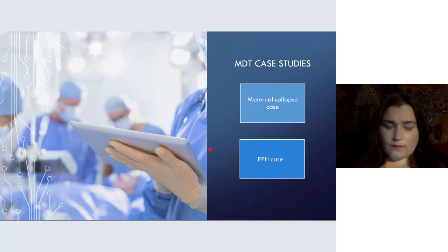I learned a lot from that scenario. PPH stands for postpartum hemorrhage. A woman had her baby and she was bleeding heavily. So I worked with a supervisor and had a prompt team come and respond to the call that we made with the emergency bell.